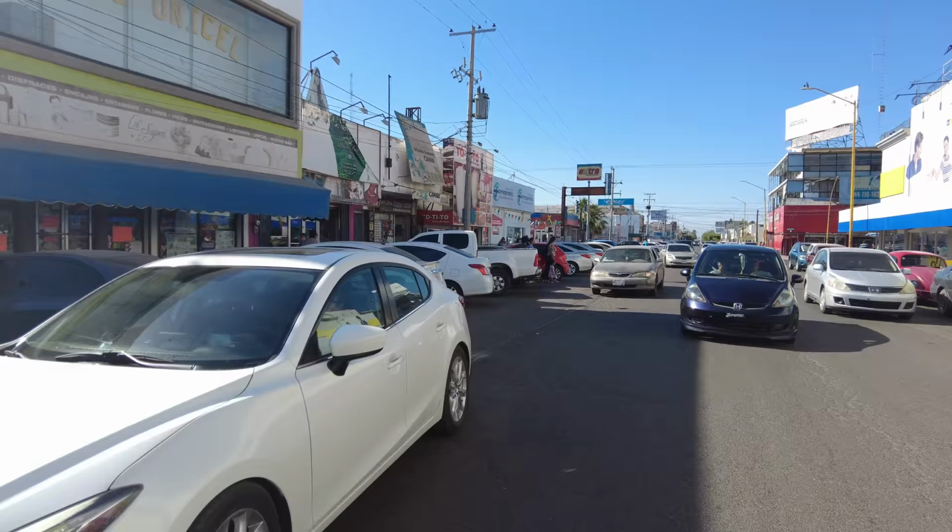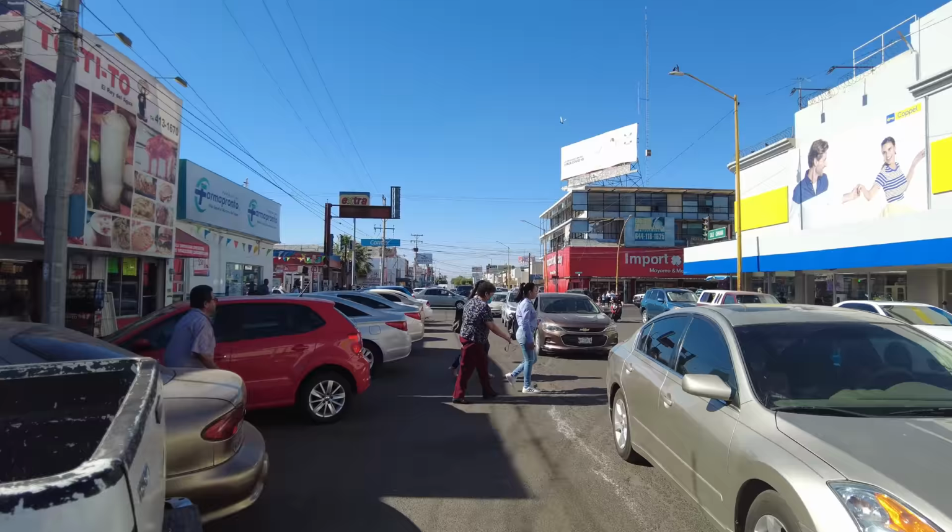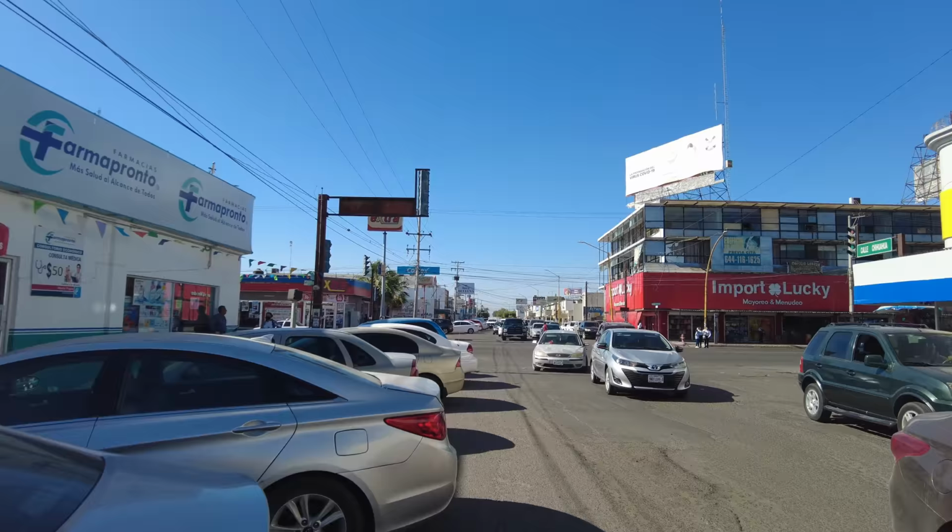As we've seen already, crossing roads can be a bit of a precarious moment. One thing I do feel here, ever since I've been here, it very much reminds me of areas of Medellin in Colombia. I can't really put my finger on why that is. I think it's just a general feeling.